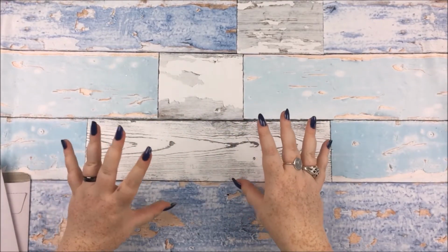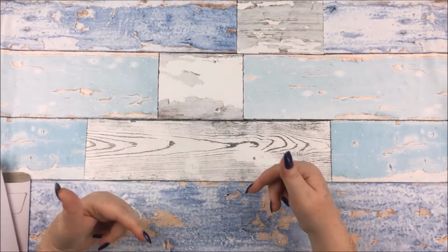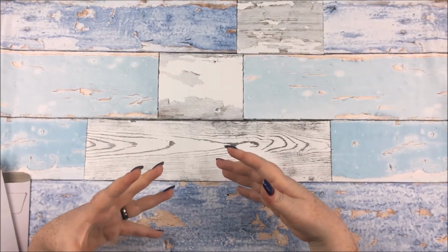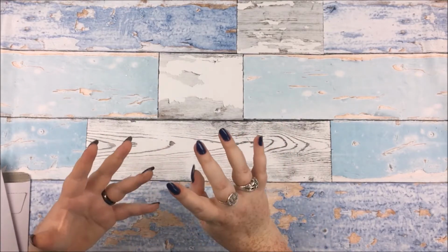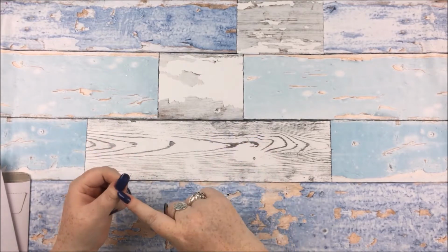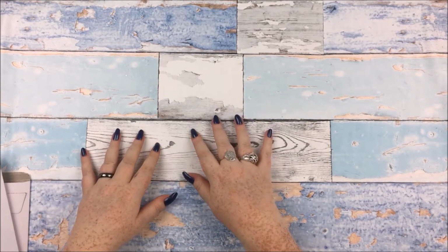So you will see changes in nail colour and changes in voice because I've got a bit of a cold at the moment. So yes, various things like that. So this haul will feature items from Etsy, from AliExpress, from Poundland, from TK Maxx, and I'm missing something, bits of stationery. So yes, let's get going.